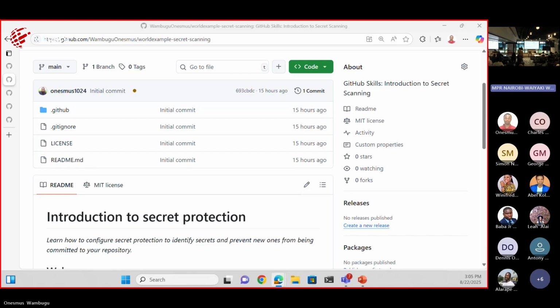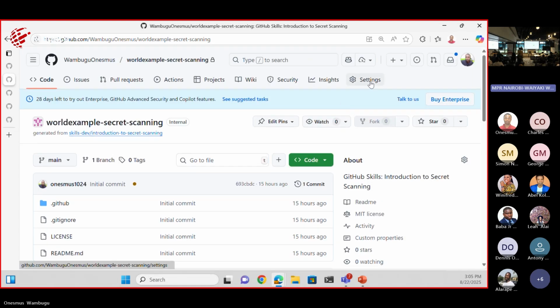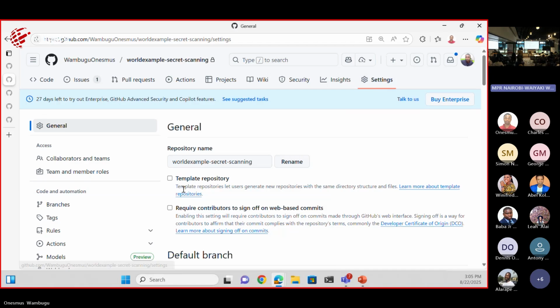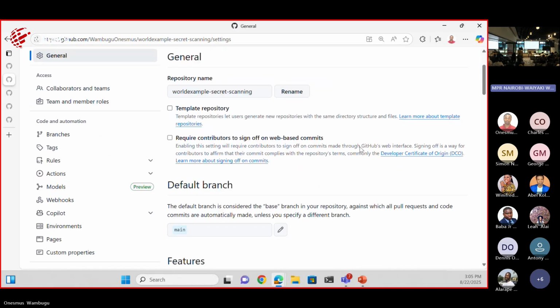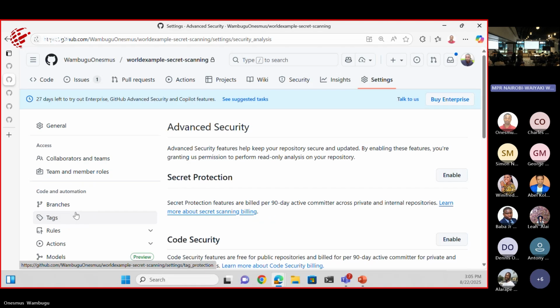So we are going to enable GitHub secret scanning for this particular repository and see how it works. So we are going to navigate to security, to settings, and then from there we can go to advanced security. And then from advanced security, you can get secret protection.